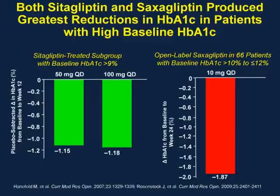And this is in the left-hand side, the sitagliptin subgroup with a baseline A1C greater than 9%. And that was my point before. The higher the A1C, the better all these drugs will perform lowering glycemia. Doesn't mean it gets you to target, because here with a baseline of 9%, you lower the A1C with sitagliptin 50 q-day 1.15 and with 100 1.18.